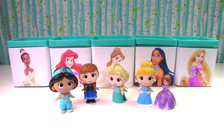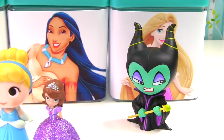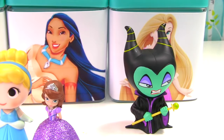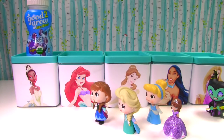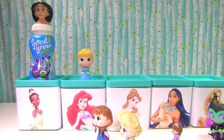Can I try to open up the Tiana box? Yes you can, Jasmine. Okay, here I go. Ha ha ha, the princesses don't know I'm here and that I'm about to turn them into juice bottles. I'm the one that turned all the princesses into blind boxes and they don't even have toys in them, ha ha ha. Okay, let me just bend down and open this up. Whoa, oh no, Jasmine's now a juice bottle. Jasmine, are you okay? What is going on?